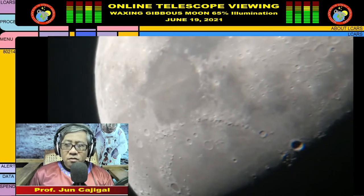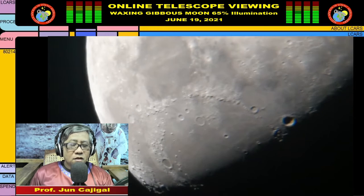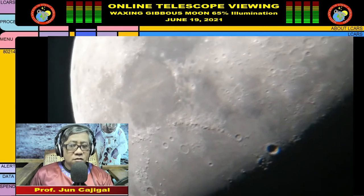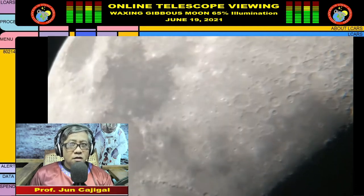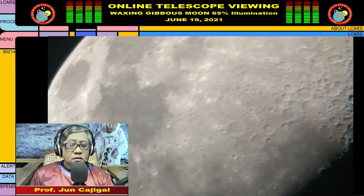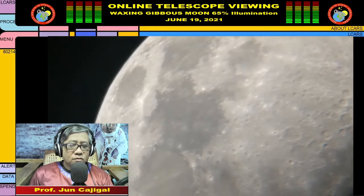Alright, so that's the Copernicus crater. And mga ka-spacers, mga ka-sciensya, did you know that the Copernicus crater has a diameter of 93 kilometers? Wow, ang laki. Siguro mas malaki pa ito sa Las Piñas. Kung ilalagay niyo po yung Las Piñas dito sa Copernicus crater, talagang lalamunin ang Las Piñas nito. And the Copernicus crater, mga ka-spacers, has a depth of 3.8 kilometers. Okay? Alright, so ayan po ang Copernicus crater.